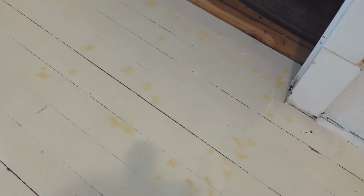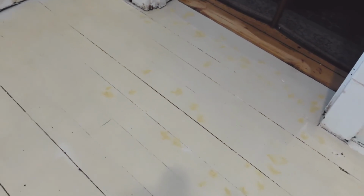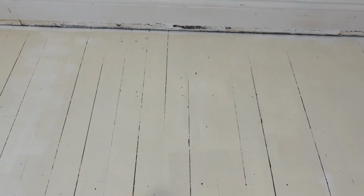So yeah, I just gotta fill all the nail holes, and I started to already. You can see there. It's like hundreds of them. So I'm doing that next before I add the next coat, because it's a lot easier to see them now that the floor is painted. Like you can see them, they're everywhere.